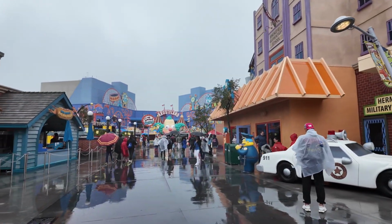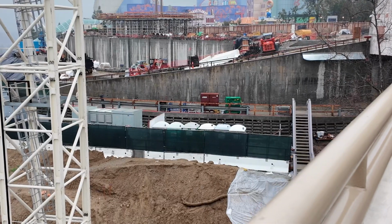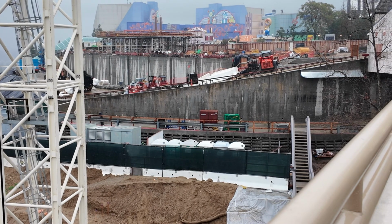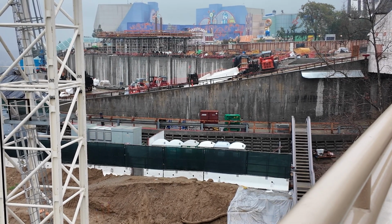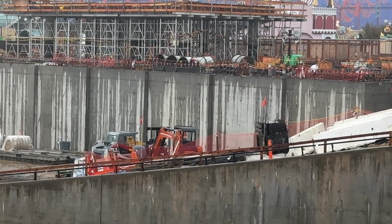Raining in Springfield, too. It's raining everywhere in this park. There's just so much rain everywhere in all the lands. I did see some guys over here battening down the hatches. But you see, they have like a whole retaining wall up now, the whole concrete retaining wall there, right underneath the loading platform, the queue area.